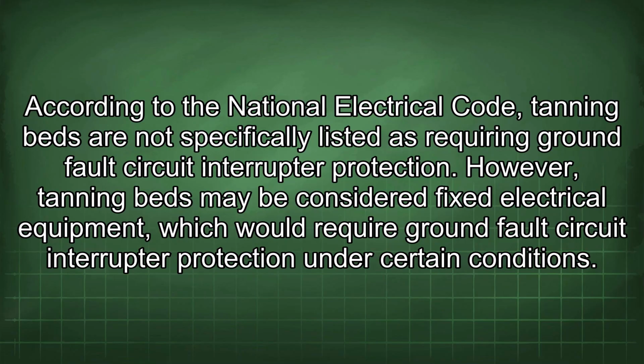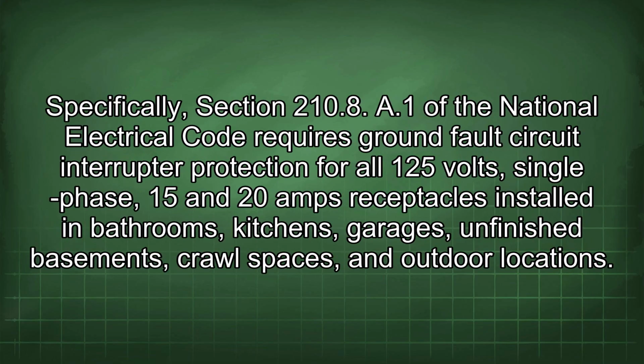According to the National Electrical Code, tanning beds are not specifically listed as requiring ground fault circuit interrupter protection. However, tanning beds may be considered fixed electrical equipment, which would require ground fault circuit interrupter protection under certain conditions.